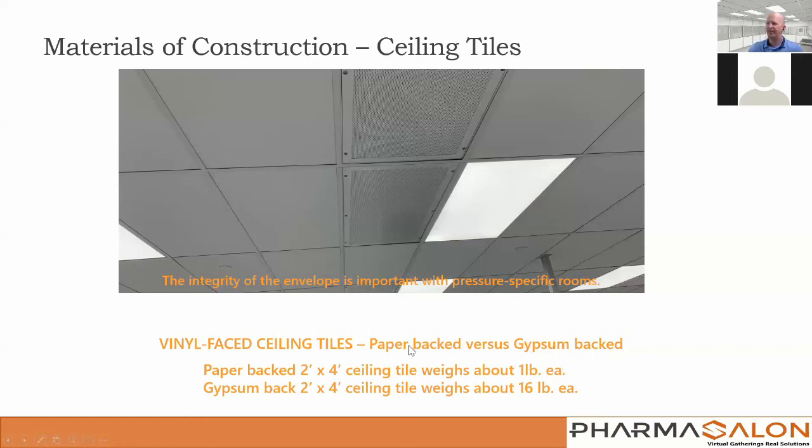So I tell folks to consider a vinyl-faced gypsum back tile. Those 4x8 tiles weigh about 14 to 16 pounds apiece, so they're very heavy. When they're laying in that grid, and this is the grid work, it's getting good natural compression that would then maintain the integrity of the envelope, so you're less likely to have to clamp those from the top. If it's a clean room per USP 797, we still got to caulk.